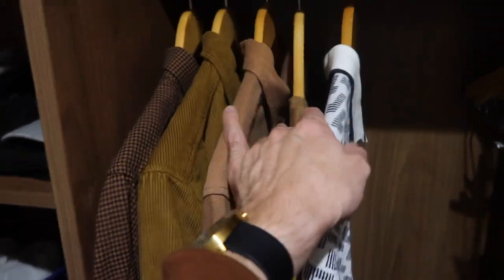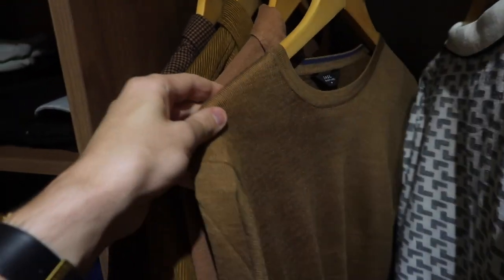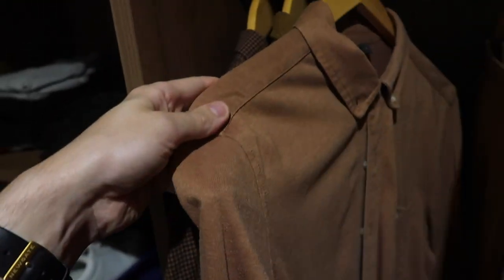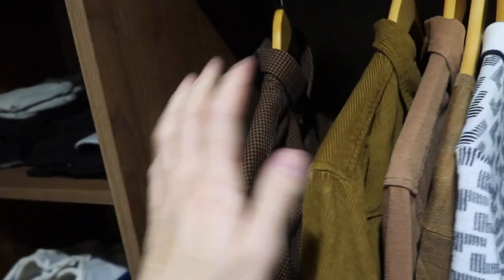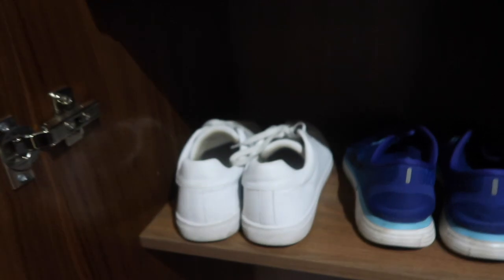Just started to unpack, and essentially this is what my wardrobe's looking like. I've gone quite capsule, and it's all autumn browns, basically. Makes it very easy to get dressed. So I just pop one of these on, my pair of black jeans and my black boots, or white trainers, and then we're good to go.